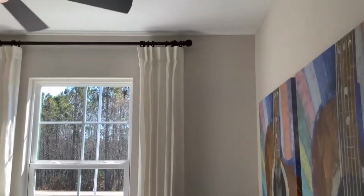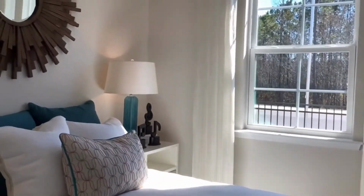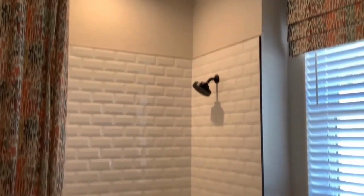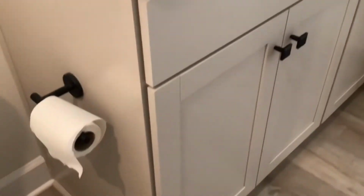Okay, when you walk into the door of this model home, directly to the right you have a bedroom. Between the 2 bedrooms is the bathroom, and the bathroom has a shower and 2 sinks. And you know, in these model homes they always put the nicest finishes, so anything you see here will cost you more when you go to the design center after you purchase your base style home.